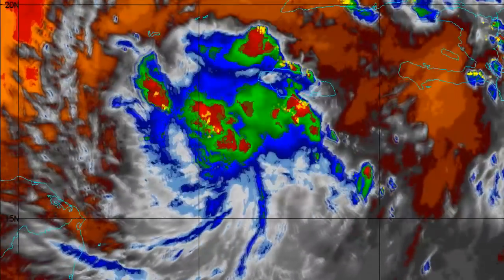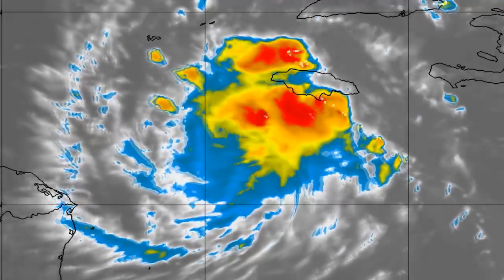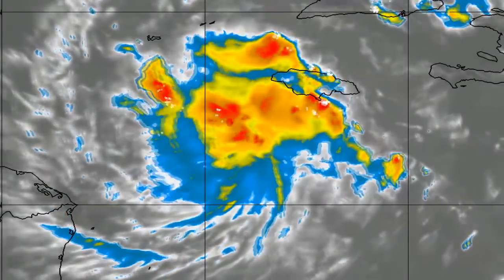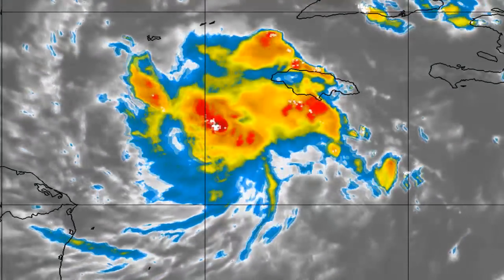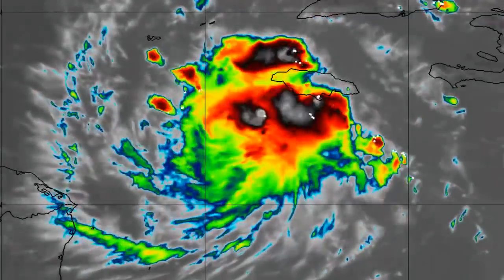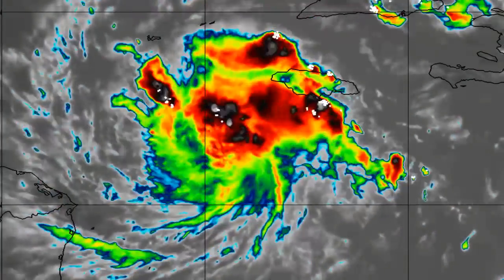Water vapor imagery, you can see it's still pretty well disorganized. Infrared, still fairly disorganized, but we are seeing some decent convection over the cloud tops, maybe some -70s in there on that infrared imagery. And then getting into the rainbow imagery, you can really get a better idea of how cold some of those cloud tops are. Again, -60s, -70s, maybe a couple -75s, maybe -80s starting to try to peek in there.